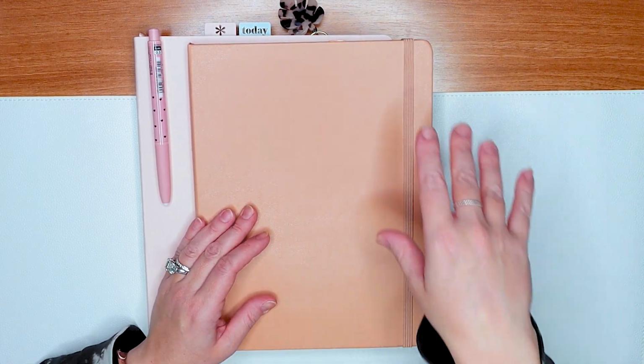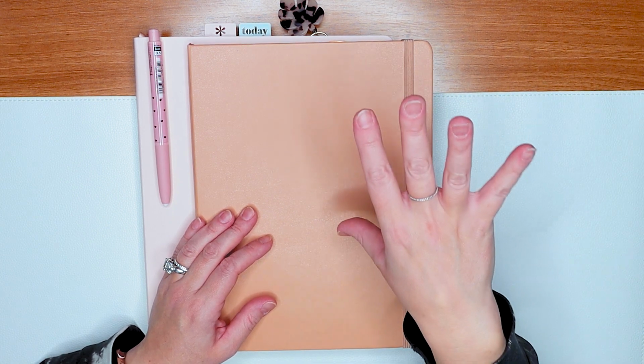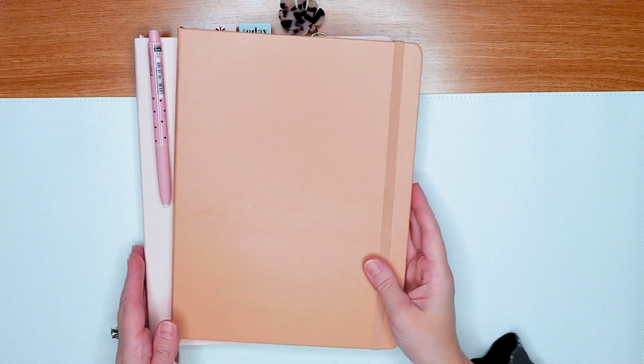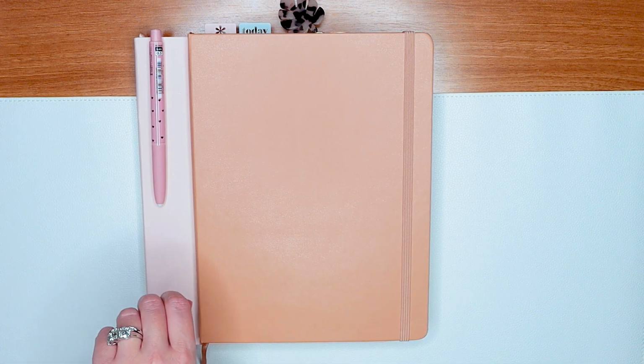Now, when I have client calls, when we have our sessions for coaching, I use Notion for that. Because it's just easier to have everything typed up over there, and then the client can see it right away after the call, and they can print it out for themselves if they need to. So that is this planner here. So that's these two. Again, I think that's it.